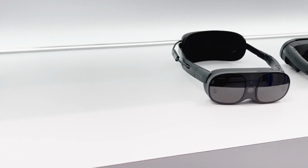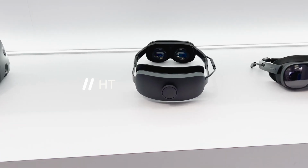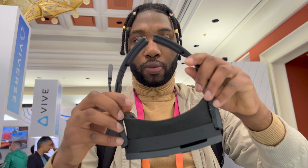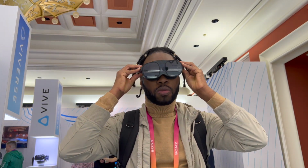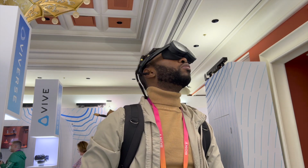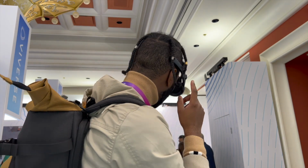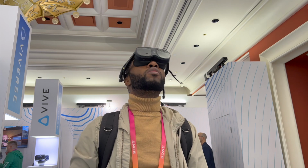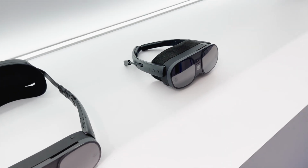This year at CES, Vive released a new VR headset with a very long name. It's called the HTC Vive XR Elite, and I think I want one. The number one reason is that I think this is the lightest PC VR and standalone headset that I've ever tried. Not to mention the multiple ways that you can actually use this headset. You can take off the battery pack and wear this as glasses, but you would have to connect it to a separate battery pack with a USB-C cord.